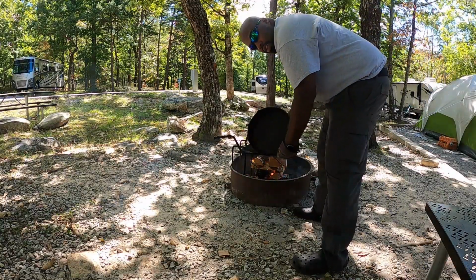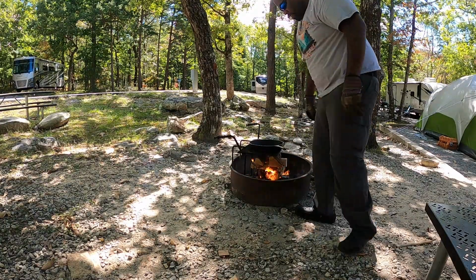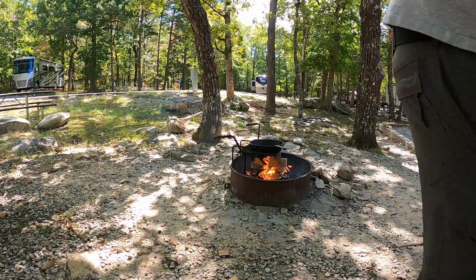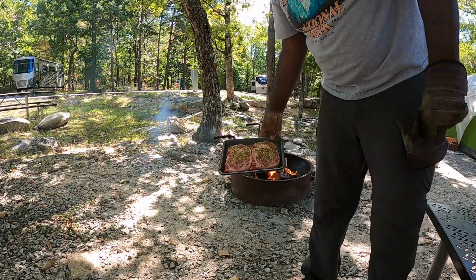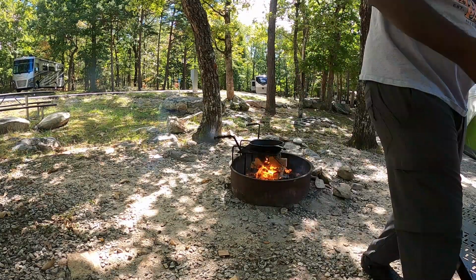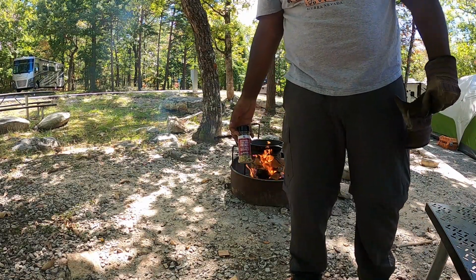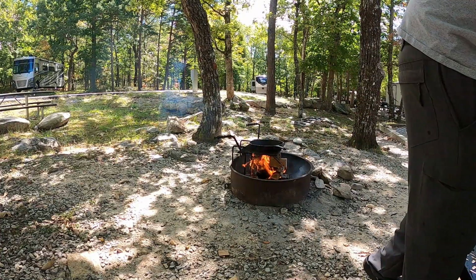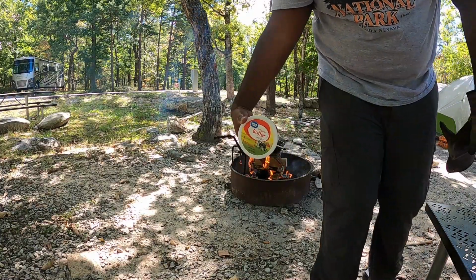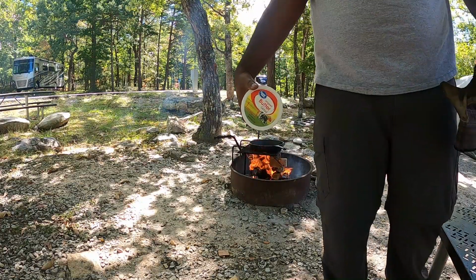So we got our cast iron skillet here, heating up. And we got our steaks here. We seasoned up with some SPG. We got this McCormick SPG here, so it should be tasty. I didn't bring any oil, but I do have some butter, so we're gonna put some butter on there, let that sucker heat up, and then we'll start cooking.